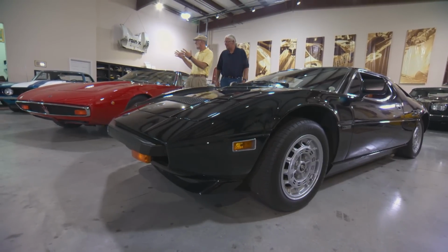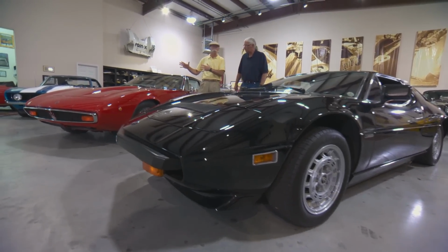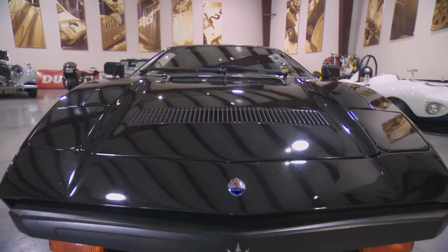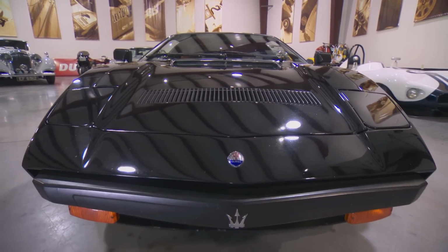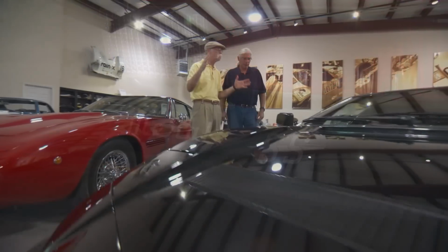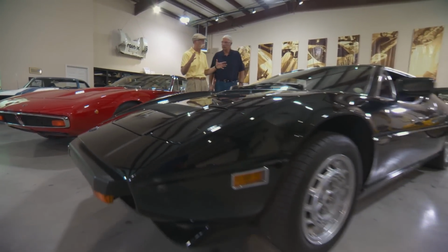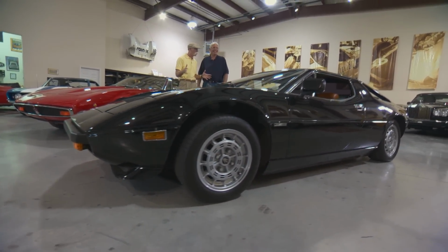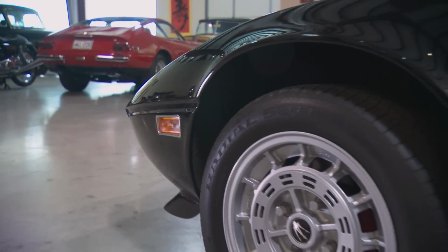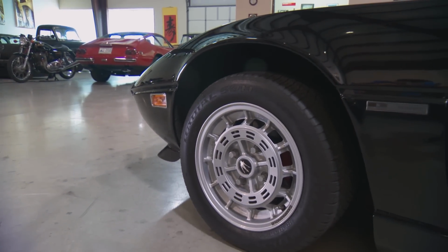Well, now, a lot of people know about these. It's still a pretty esoteric and obscure car, but the Ghibli. But this one, I think, is even more so. I would agree with you. This is an '84 Merak SS, a Maserati Merak SS, which, quite honestly, I think is the first one I've ever seen in real life. It's a 1984. And they only made them for like 3-4 years, something like that? 3 or 4 years, yes.